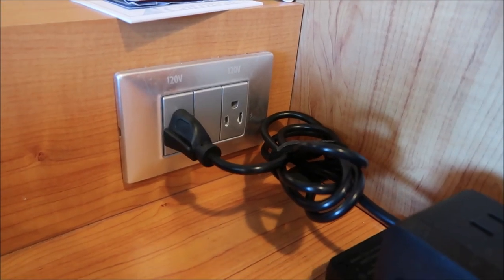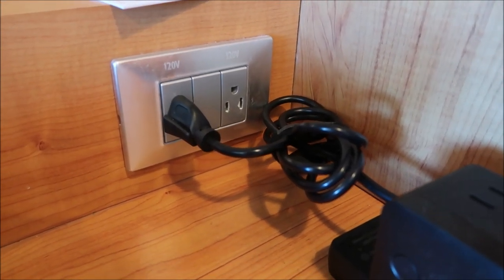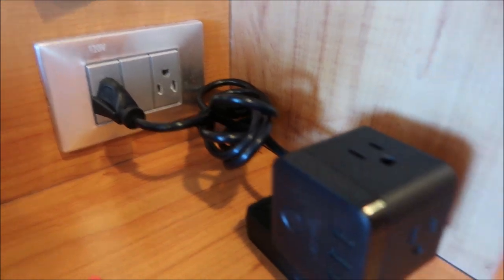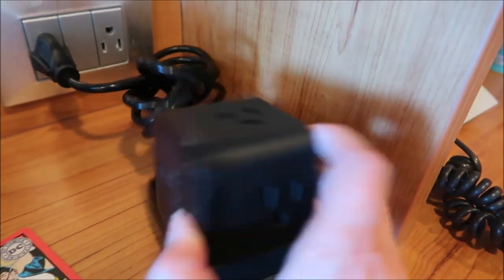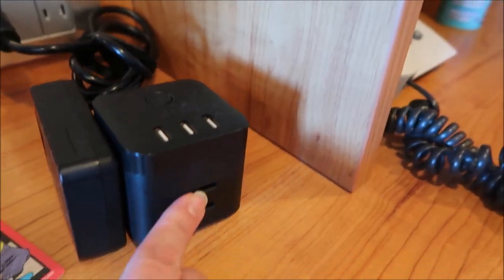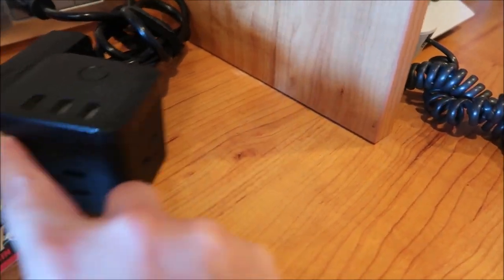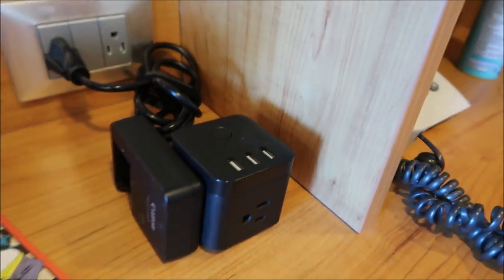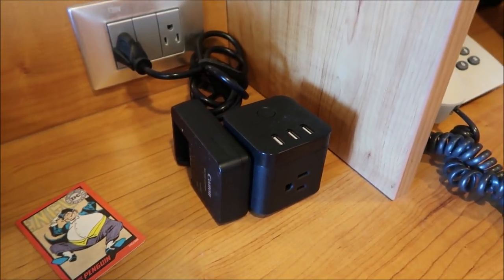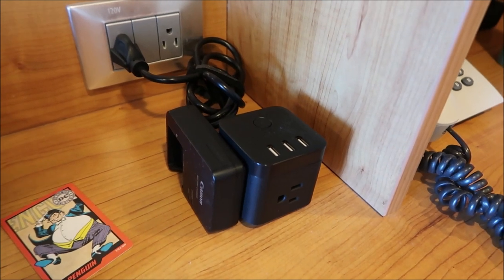Okay, for outlets, this one actually has two. A lot of cabins we've stayed in only has one, but we bring one of these extenders. So this will give you one, two, three additional plugs, and one, two, three USB outlets. So it's small, it takes up very little space, and you've got six plugs.